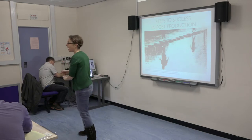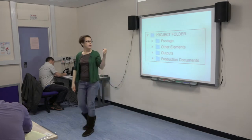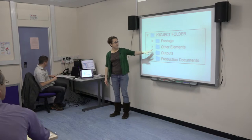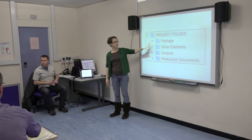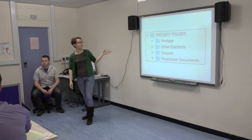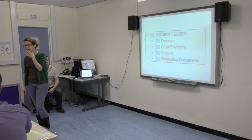Right, so we've set up a project folder on our computer. Inside that folder, we're going to have a few other folders: a footage folder, an other elements folder, an outputs folder, and a production documents folder. So if you can all see this clearly, can you set up those folders inside your project folder?